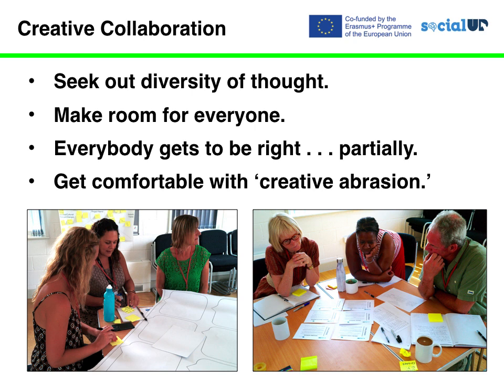One of the aspects of working in creative teams is that everybody gets to be right partially. Not everybody likes working in teams. Sometimes they've been used to working as an individual, coming up with their own ideas and pushing their own ideas. It's much better to get comfortable with the creative abrasion that team working brings, and to identify the best solutions and support and build on those best solutions, rather than try to fight your corner for your own particular solution.